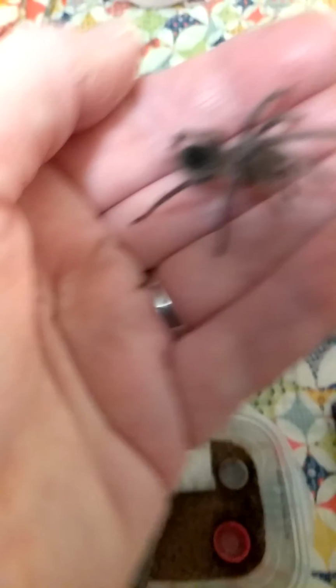I don't like to crunch up a bug. So anyway, this is little Coco Pebble.